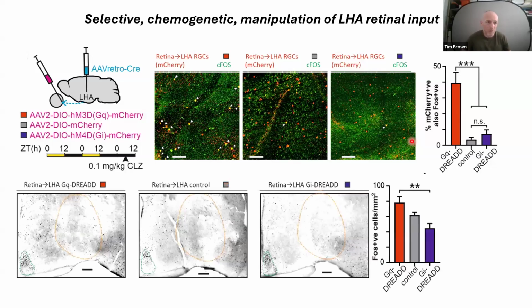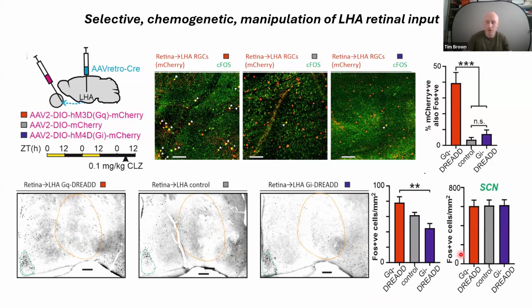We also found when we looked in the lateral hypothalamus itself that there was significantly more CFOS expression in the GQ DREAD expressing group than in the GI DREAD group, as you would expect. So we can definitely modulate retinal input to this region. And just to make the point, we didn't see any difference in the other major retinal recipient part of the hypothalamus, the SCN.